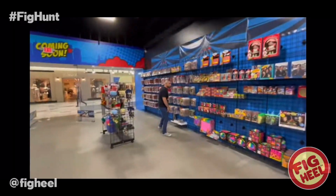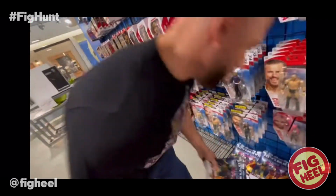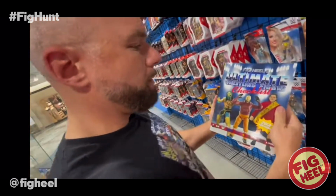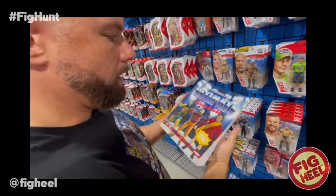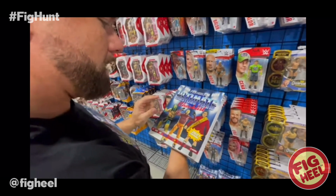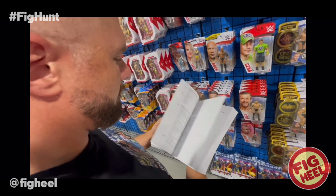Alright, so you saw the wrestling figures. Yes. This is a really cool thing. This came out this year. The Ultimate Wrestling Figure Checklist. They make one every year. I'm not sure how long it's been going, but it's cool that Luchasaurus is on the front. Yeah. So this is all new stuff. We talked about this on the podcast because it was a pretty big deal.